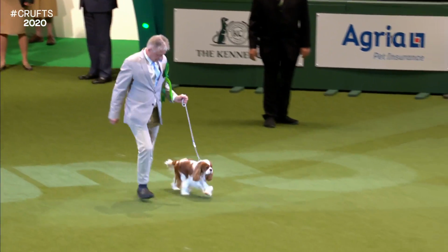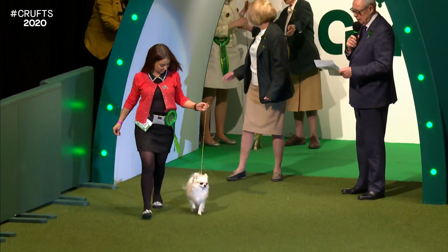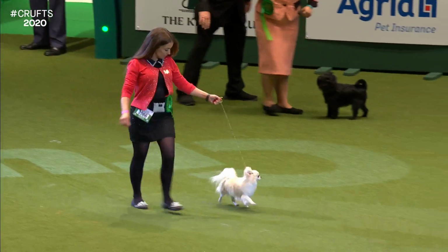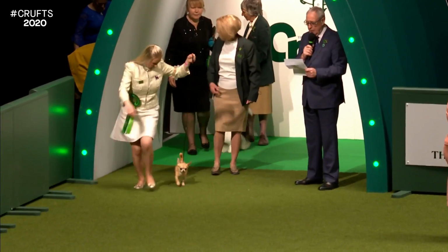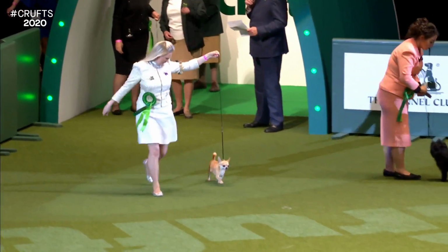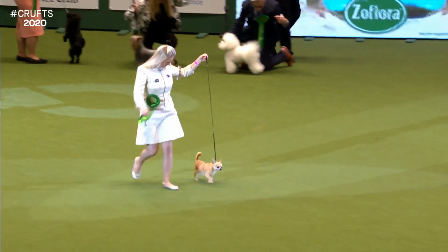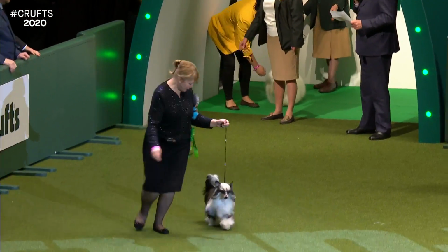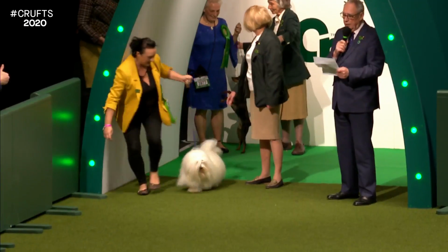One of the royal spaniels, the Cavalier. The Chihuahua Longcoat, the smallest breed in the world. The Chihuahua Smoothcoat. Here's its smooth cousin. And now the Chinese Crested, this one the long-coated variety, which we call the powder puff. The Coton De Tulear.